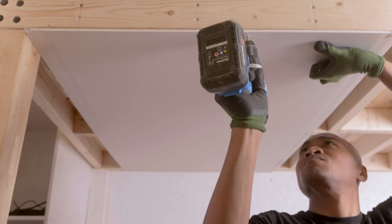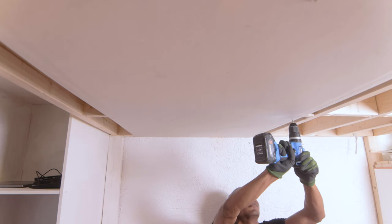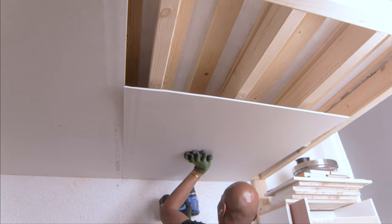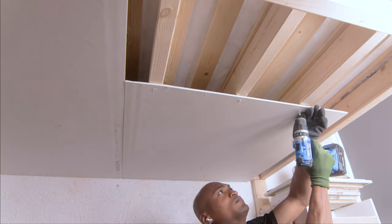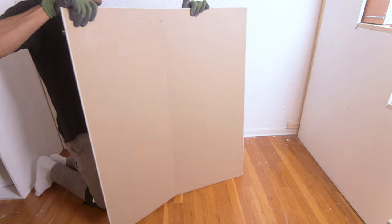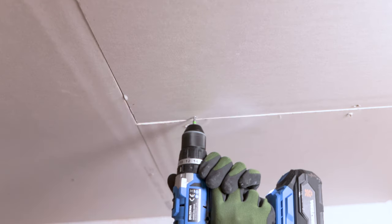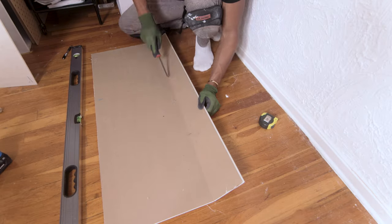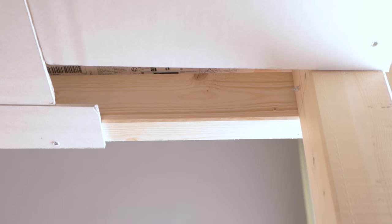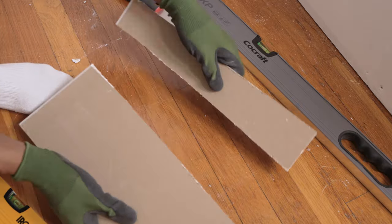I don't want to have a bed frame exposed under the editing studio, therefore I attached some thin drywall on the ceiling. Some parts were a little bit tricky, but we managed to shape it like a puzzle.